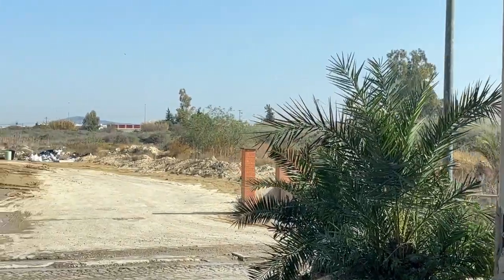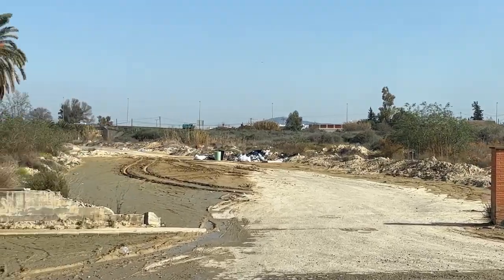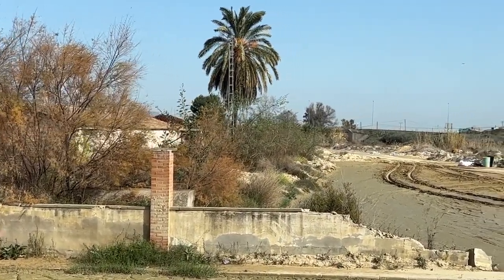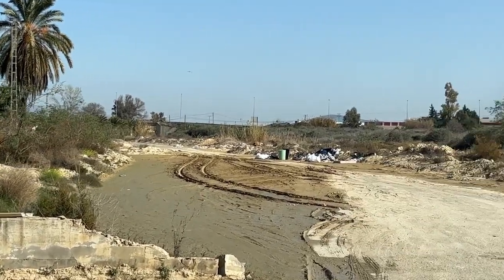Oh, that's the parking area that I thought was there. All right, I'm glad I didn't come down actually. Look at the mud. No, don't fancy that idea. Don't fancy that at all.